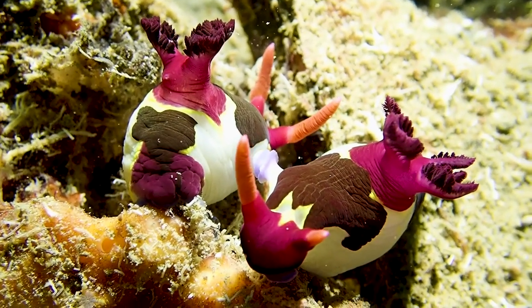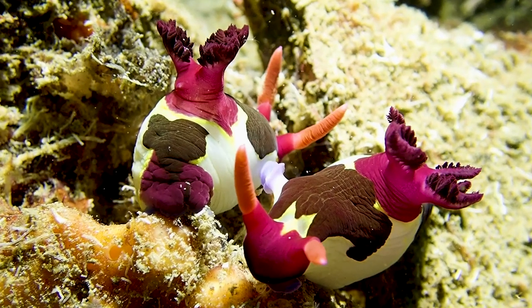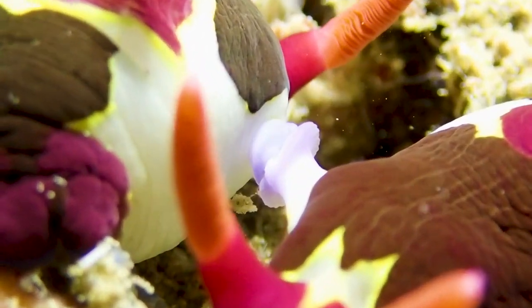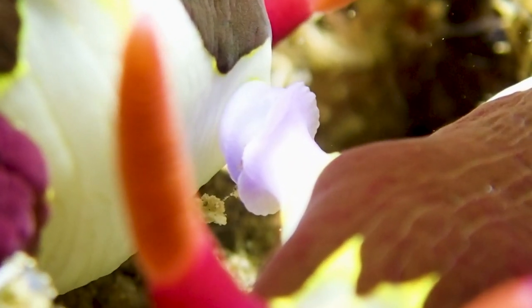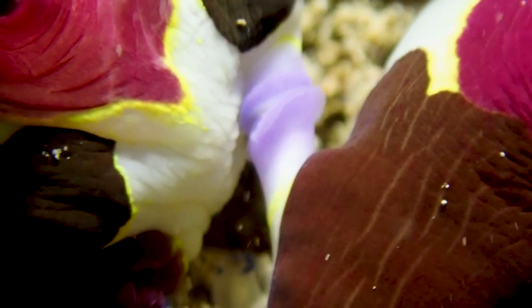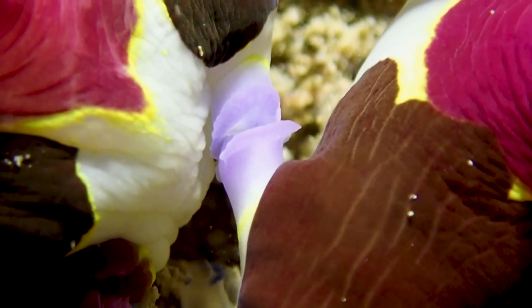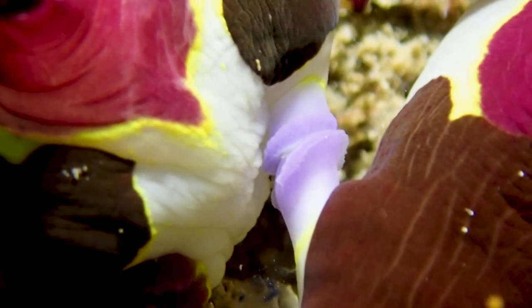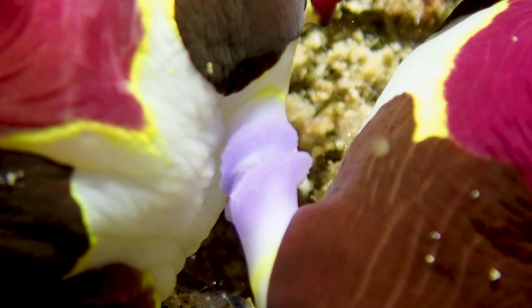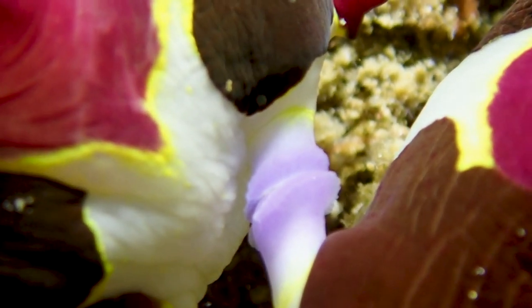If I haven't mentioned it yet, all nudibranch are hermaphrodites, both with male and female parts. When they come together, their four sexual organs, two of each, come together and simultaneously impregnate and get impregnated by one another. Even full of eggs and sperm, they cannot fertilize themselves though, just in case you were wondering.